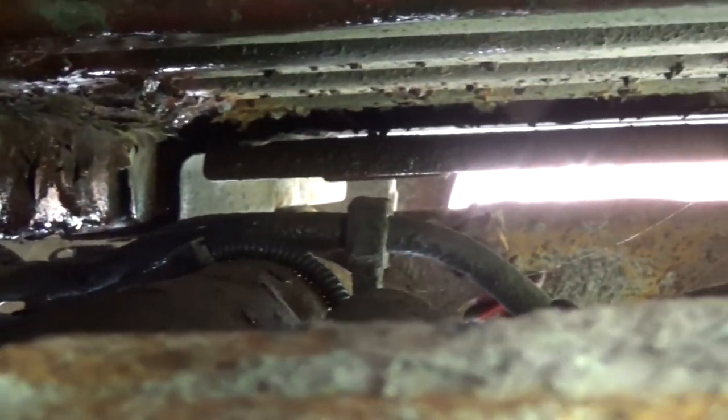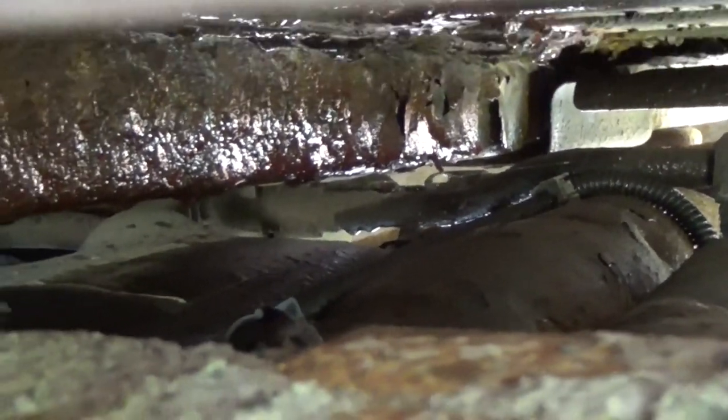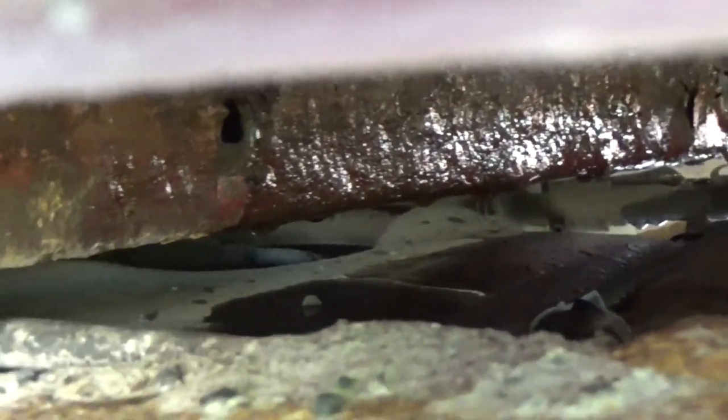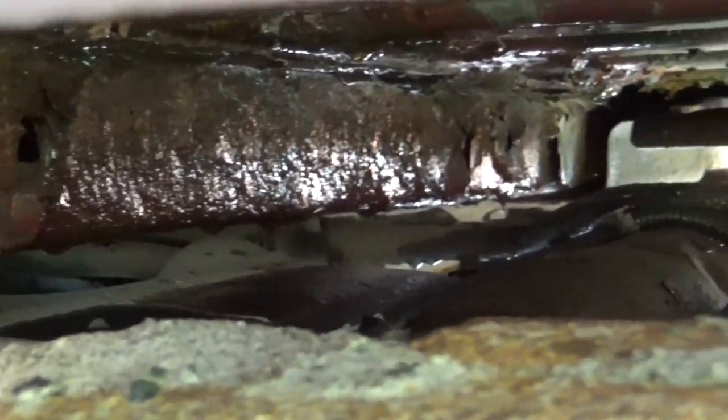Everything up there is all covered in brake fluid now. So somewhere up in there is where that blown out brake line is. We're gonna have to find that and fix it. And I suspect the easiest way to deal with this is gonna be to take the bed right off the truck.